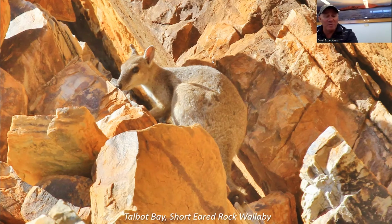And I think the best thing I ever saw at Talbot Bay with these little fellows was, we were heading up Cyclone Creek, and we saw this rock wallaby racing at full speed up and down the rocks. And then we couldn't work out what he was doing. But then when we looked behind, there was this dingo chasing him.